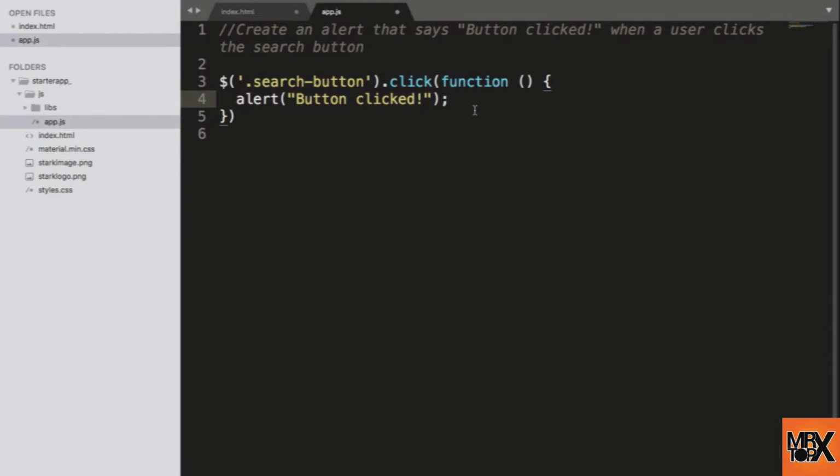Now we've learned a little bit about jQuery and how we're going to use it to help us control what happens when the user clicks a button in our app. Now let's take a short break and then go on to the next section.